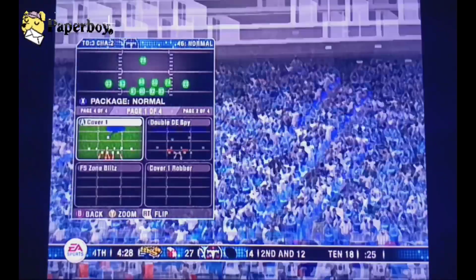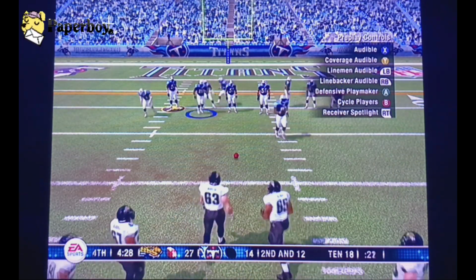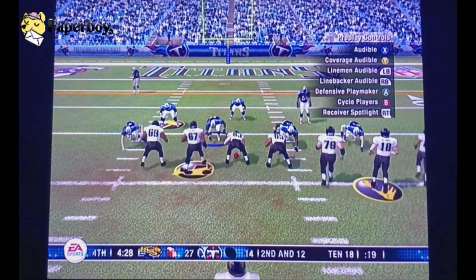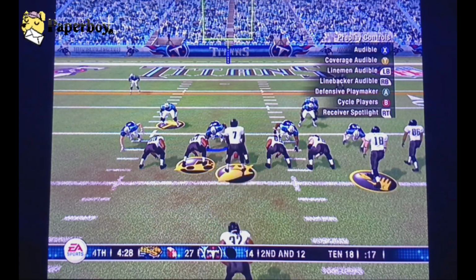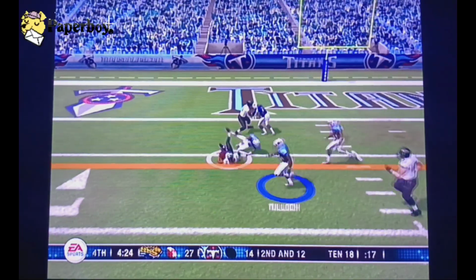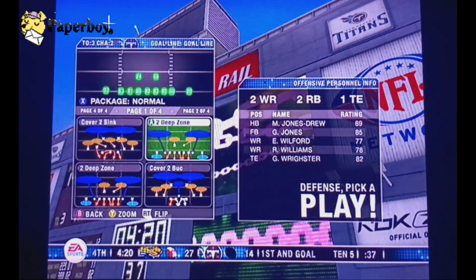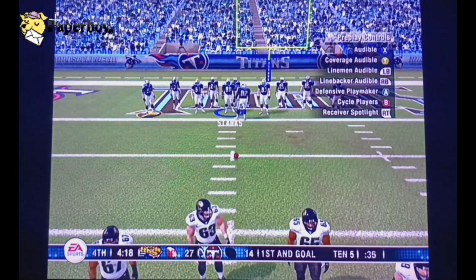Run behind the line. Short loss. Second and long coming up here. 8th play of the drive. They've had good success so far in the red zone, and they'll try to continue that right here. Take it down at the 5-yard line. It's first and goal.